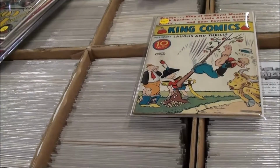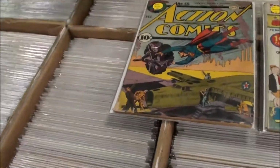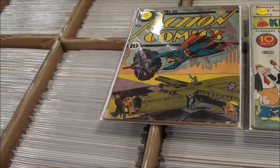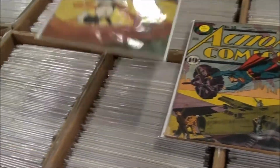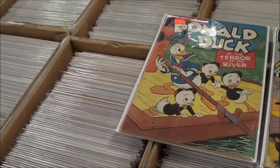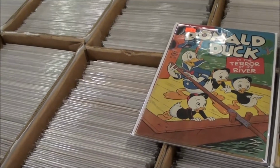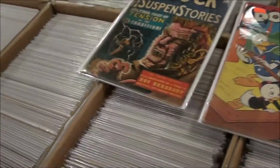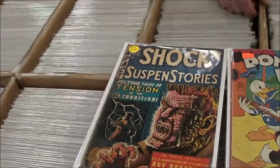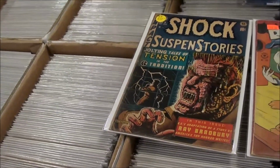Awesome. And then talk about Superman. There's your World War II vintage Superman. Killer. We also carry vintage Donald Duck books. Very nice. This is the 4th issue of Donald Duck. Is that Barks? That's Barks. Very excellent stuff. That's actually 4-color. Wow. We love horror books. That's EC. Pre-code? Yeah, EC is what caused the code. Yes, awesome.